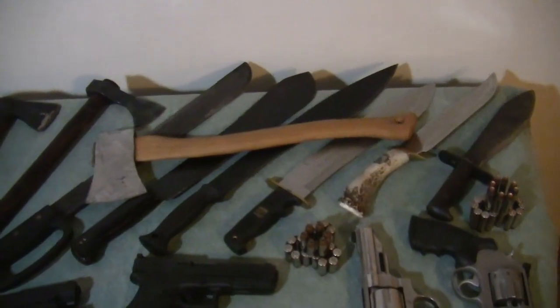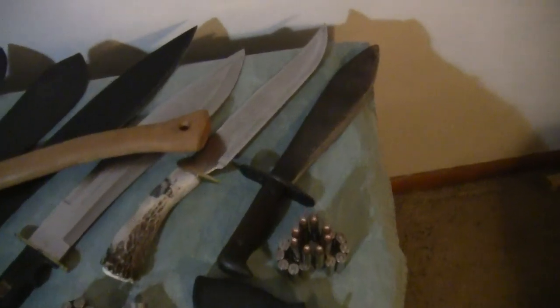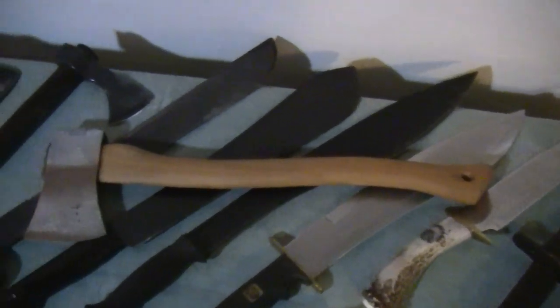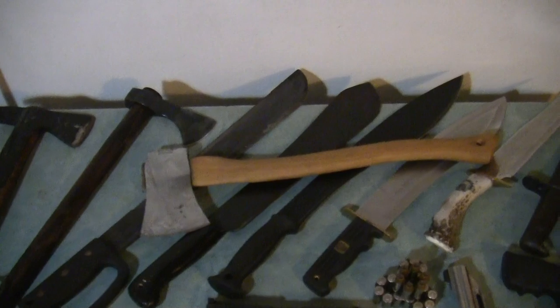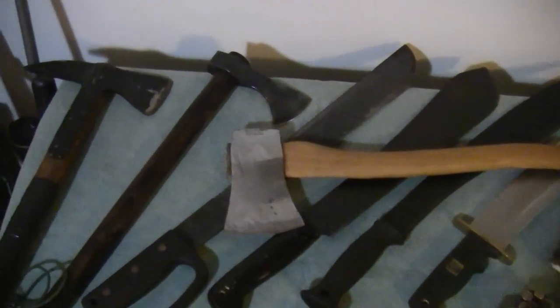Then there's cutlery. My gosh, knives, machetes, axes, tomahawks. Which ones would you choose? This World War I bolo? Or maybe a custom Bowie knife? Man, got a good selection of different kinds of machetes. That axe happens to be a Wetterlings axe that was reprofiled by Bark River. And it's a great little cutting tool.